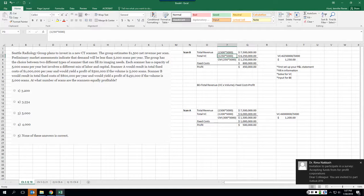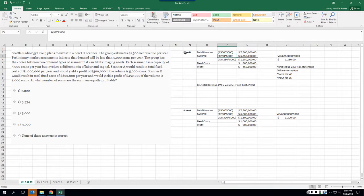So now that we have the information for scan B, and we have the information for scan A, we can go ahead and start to set up our break even and see which number of scans is going to make each one of these scanners equally profitable. So let's start with scan A. We know that break even is going to equal your total revenue minus your variable cost times your volume minus your fixed cost, and that's going to give you some level of profit.